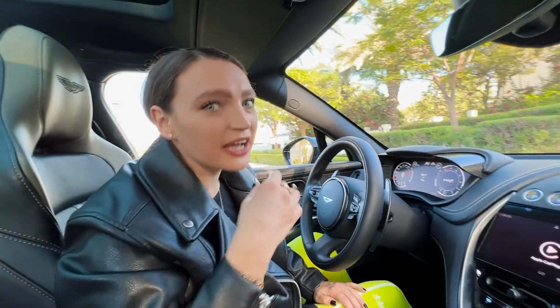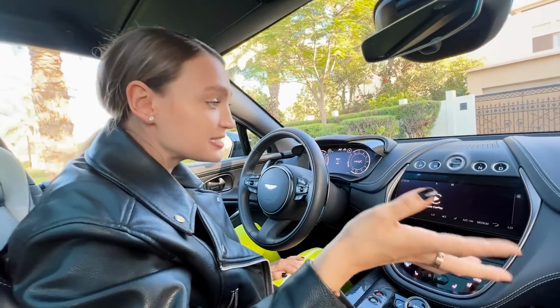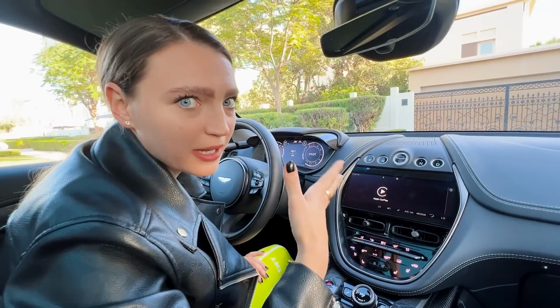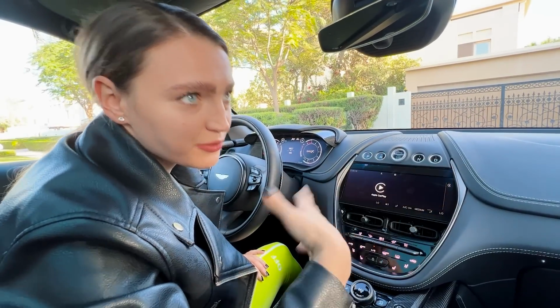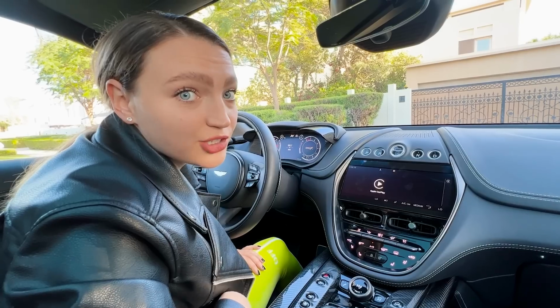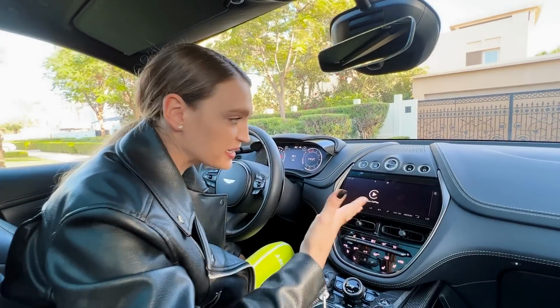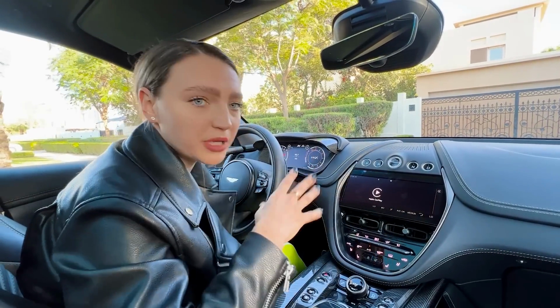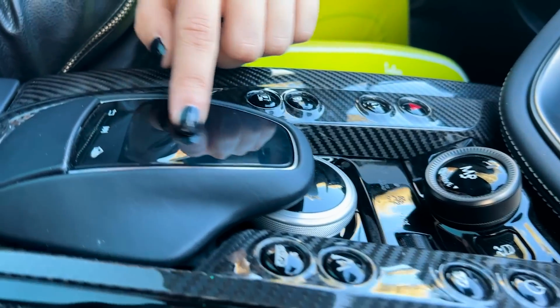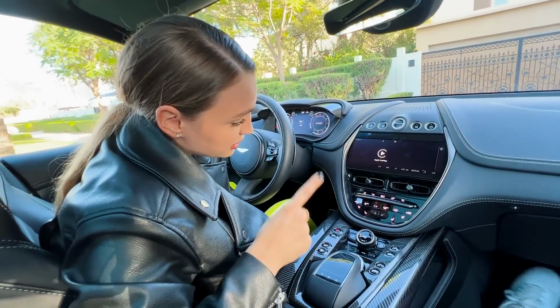Then something I don't personally really mind, but I know many people will mind, is the screen here. It almost feels illegal for me to do that, but I have to show you guys that it is really true what I'm saying. It isn't a touch screen. Well, I personally don't mind that it isn't touchscreen. I know some people might. So how do you operate it? This is what operates your screen there.